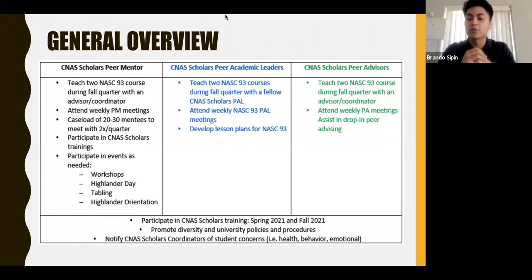Lastly, on the right, we have the peer advisor positions, and it is similar to the peer mentor other than the fact that you don't get the caseload of 30 mentees. Rather, you have open office hours or drop-in hours, they call it, for the PAs, where students can come in and ask questions whenever they want about all things CNAS, all things college, all things advice related. And on top of that, all 3 attend weekly peer meetings where they go over what's happening this week, things to look out for, any new news with UCR and whatnot.